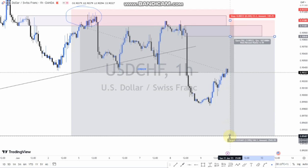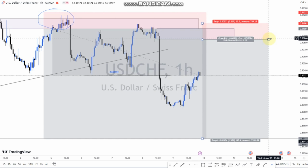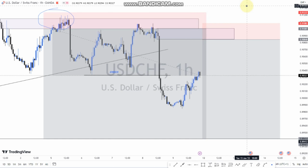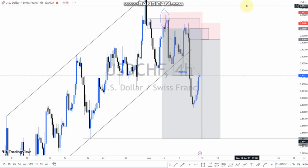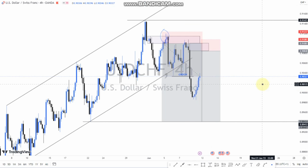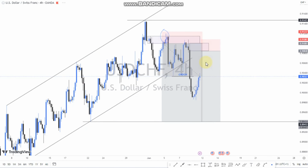So we have this setup here on USD CHF, guys. I don't think you really want to miss this entry, because it's coming back. After then, we'll be giving an additional pair here. And for the bonus, I'll decide to give on NGD card. Let me take NGD card here.